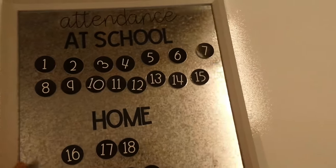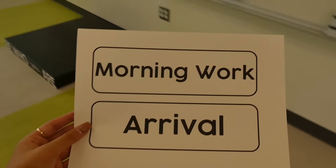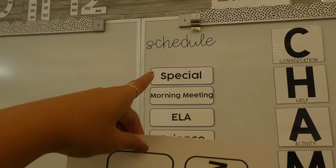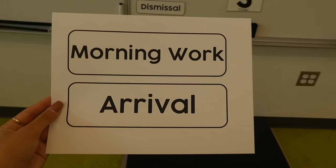Okay, the attendance board is finally finished. Probably right on this window so that they can just come in and move their magnet. I finally made the arrival and morning work schedule card because breakfast used to be the first thing and we're not going to do breakfast at school this year. So I'm either going to put arrival or morning work or both.